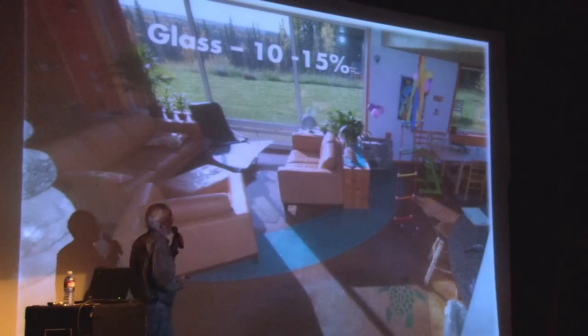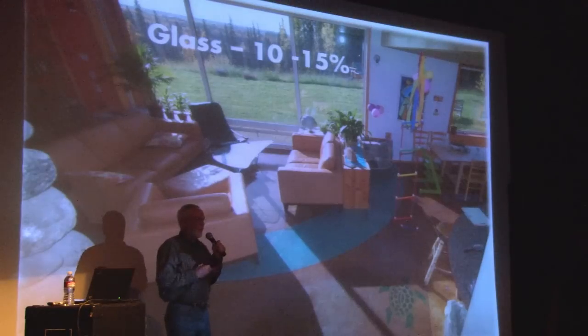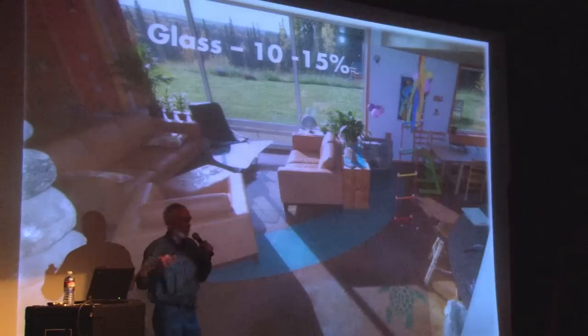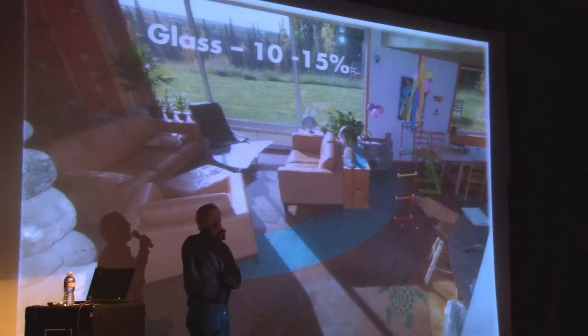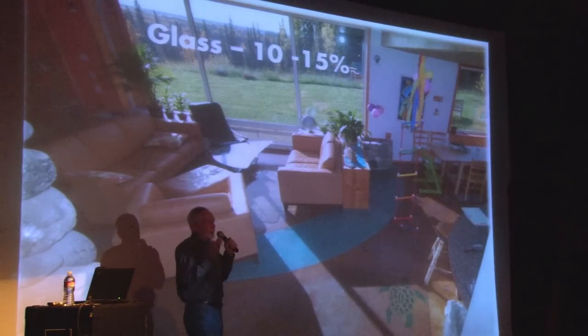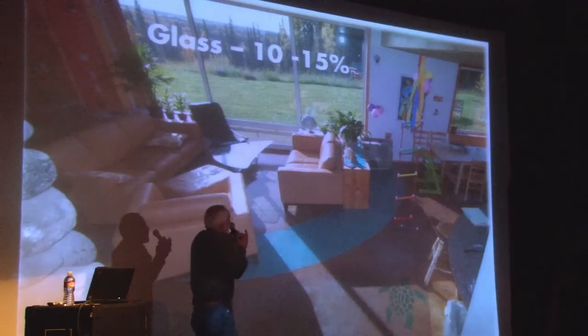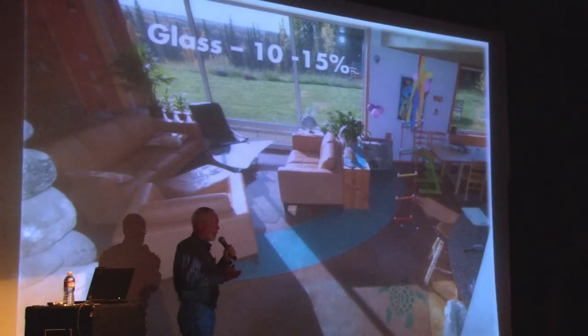So glass. Glass doesn't need to be a ton of glass. The books will tell you 10 to 15% of the square footage of your house should be dedicated to glass, okay, to make passive solar work. If you're a normal house, 9 to 13% would be typical for an American-style home. So slightly more. However, I've got to tell you, if it's designed properly, my house is 11%. It's not more than average. It is average for an American home.